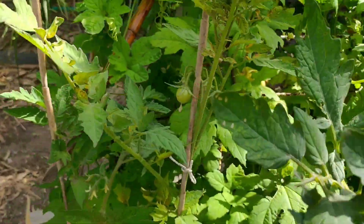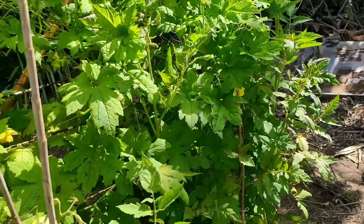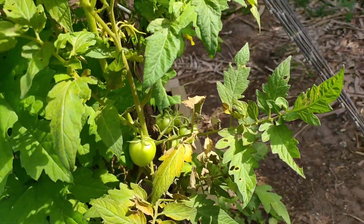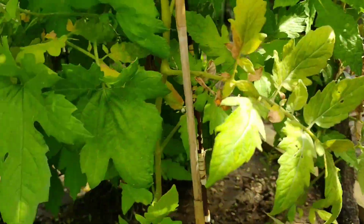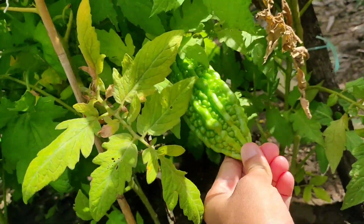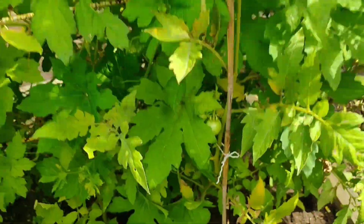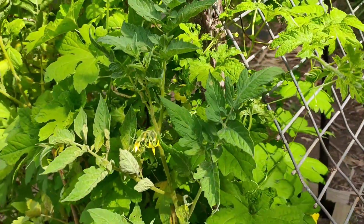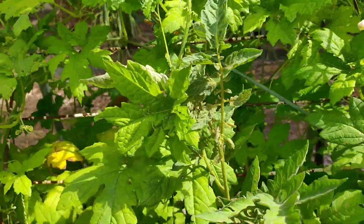So that, and this one, and there's some there, and there are some here and there. See those tomatoes? Wow. Oh, here's another one right here. I think this is ready. It's not as big as the other one, but there are more smaller fruits. There are smaller ones here, there are little ones here. So yeah, I'll just get them.